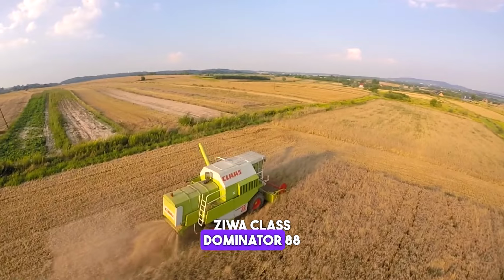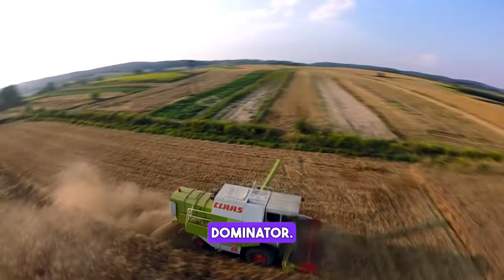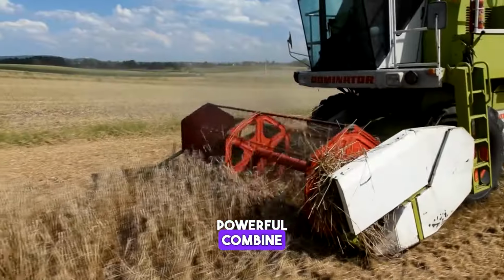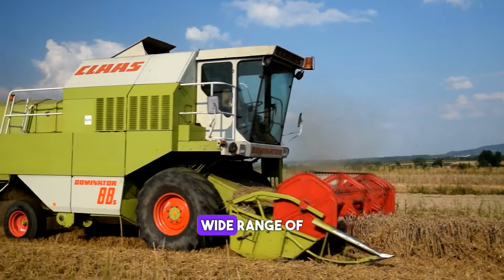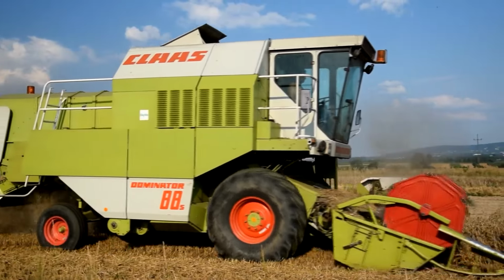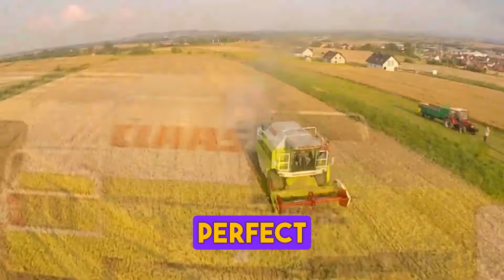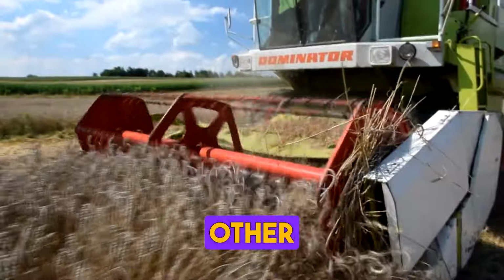Claas Dominator 88 Classic. The Claas Dominator 88 Classic is a powerful combine harvester that can handle a wide range of crops. With its advanced threshing and separating system, it's perfect for harvesting wheat, barley, and other grains.